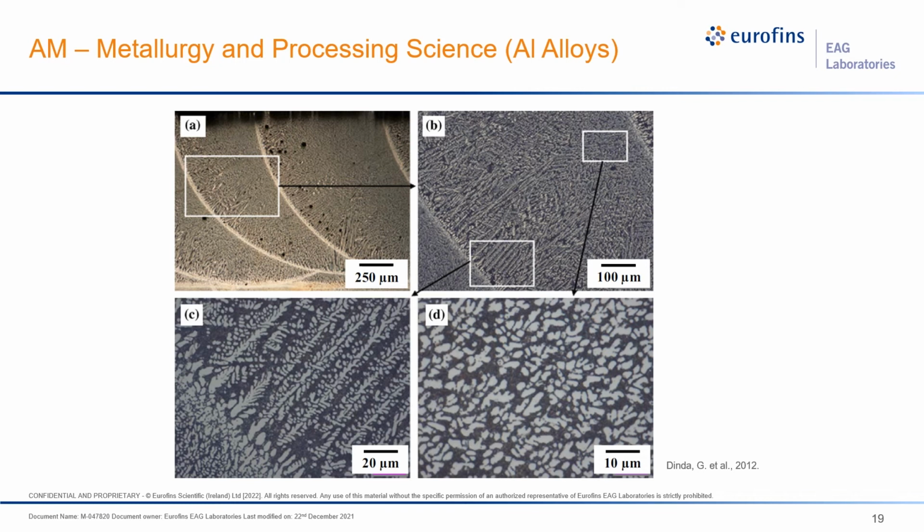The microstructure of the aluminum silicon magnesium produced by powder bed fusion selective laser melting is typically cellular with some occasional side branches. The cellular primary aluminum is then decorated with silicon particles and magnesium silicon precipitates. The fine structure produced is high in hardness and typically doesn't require any post-processing treatment.